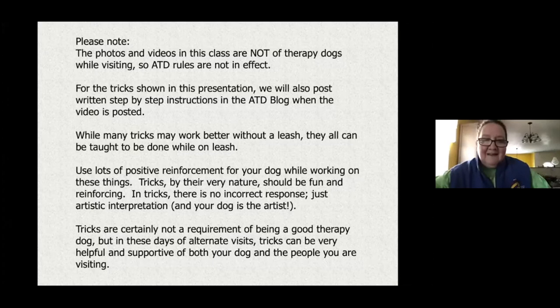And tricks are certainly not a requirement of being a good therapy dog or good therapy dog team, but in these days of alternate visits, they can be very helpful and very supportive of all of you: your dog, the people you're visiting, and you.